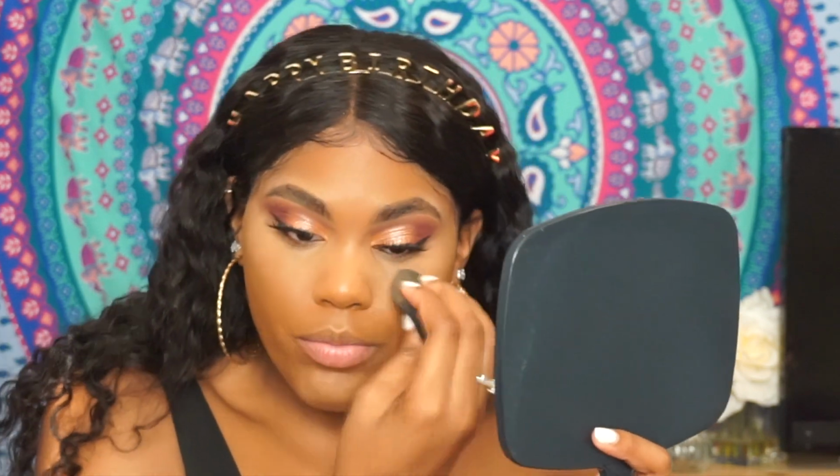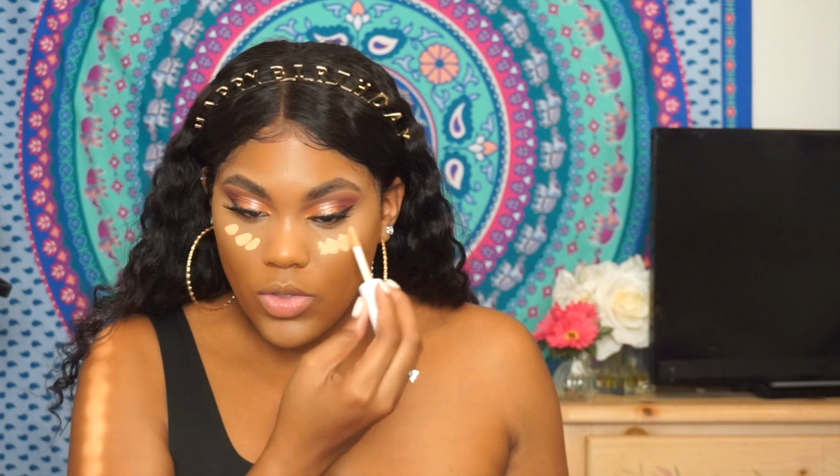It layers up into maybe a medium to full, but it's still very lightweight, very breathable. It just looks very, very natural. Can y'all see that? It looks very natural. Yes, not cakey at all. Okay, these products look really good together. So I'm very shook up right now. I feel like the J-Cat concealer has kind of disappeared. So I'm going with the lighter shade, which is Soft Tan, just to see if I can get a little bit more. Ooh, that is super bright. A little bit more brightness or something.